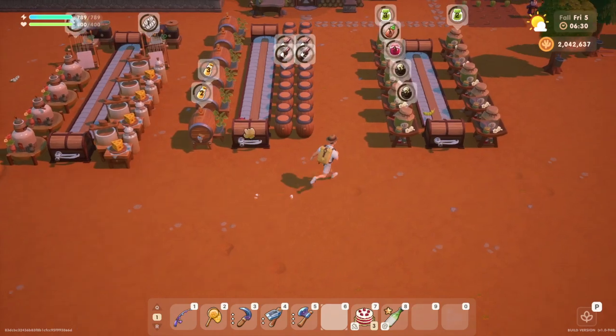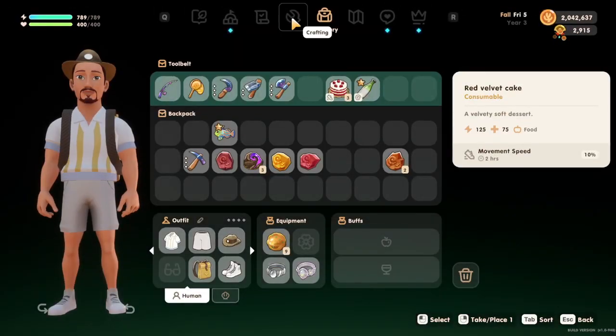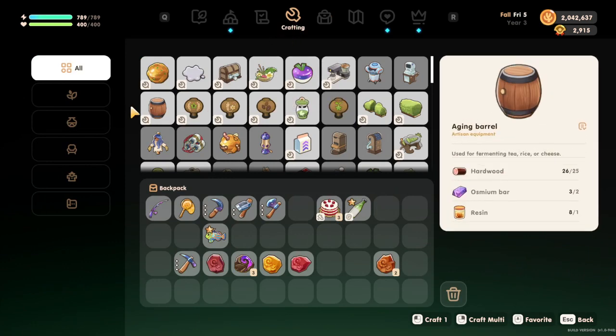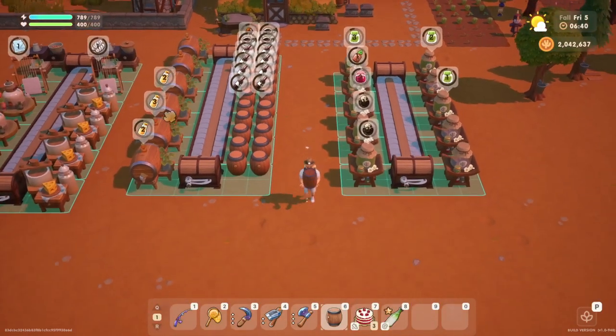Okay. We do need to make two more of those. Can I make more right now? I mean, we'll just have a look. Aging barrel. I can only make one. I only had enough osmium for one.